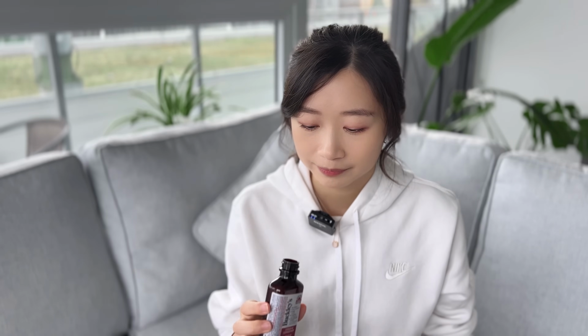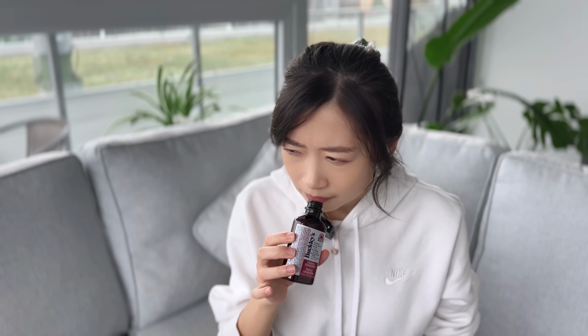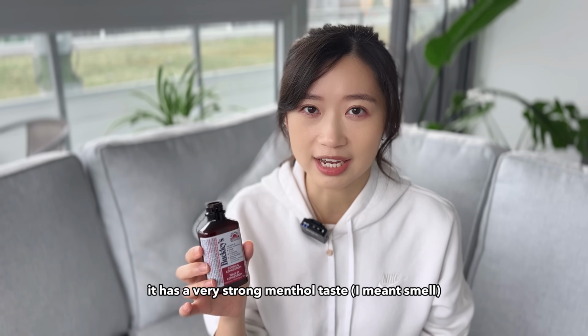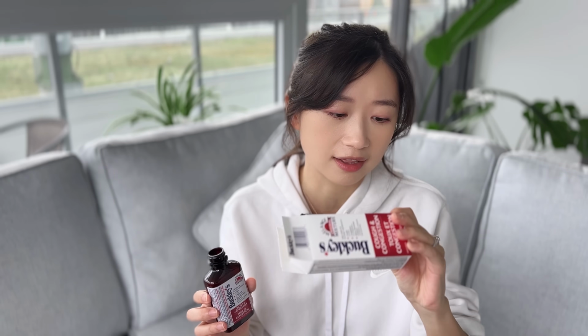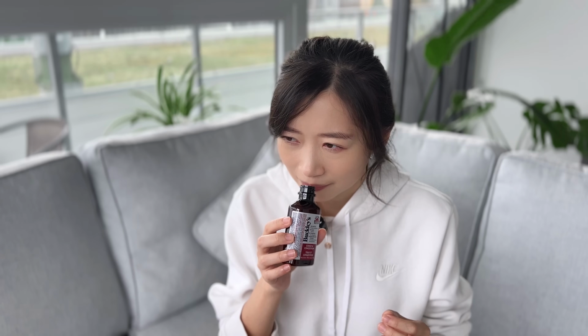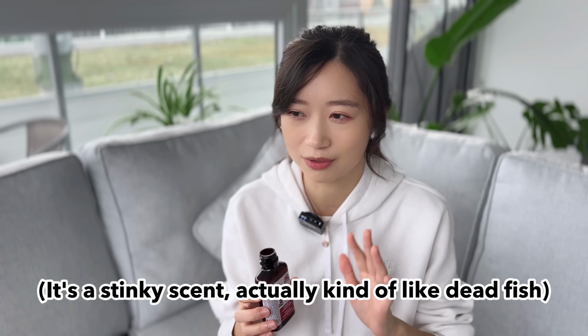All right. Oh. It has a very strong menthol taste. Oh yeah, it has both menthol and camphor listed in the medicinal ingredients. Ugh, it has a very strong scent that's mixed in with the menthol and camphor, and even the menthol is not able to cover that up.